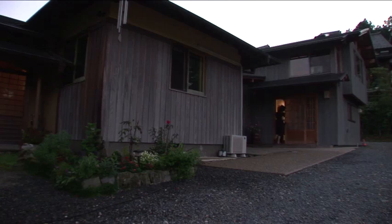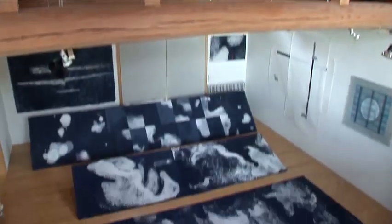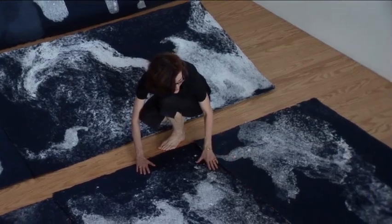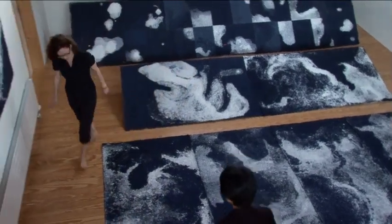One of the things that's interesting to me about this work is that I'm basically creating works that will be seen in two completely different situations. One is in daylight, which is the state where I'm creating it, and the other is at night.